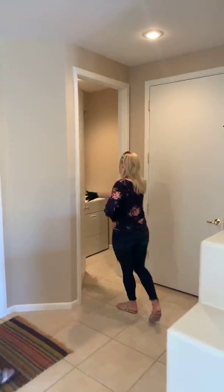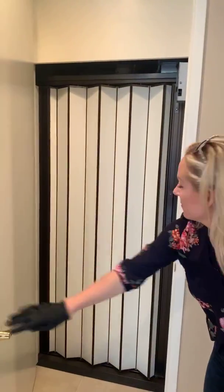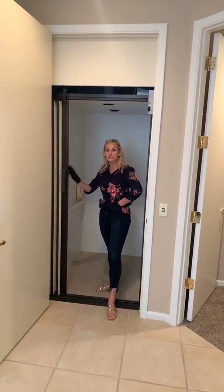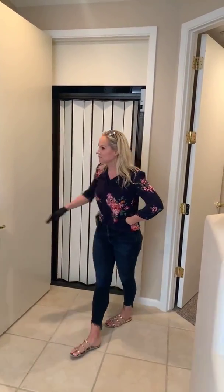So you got washer and dryer. Okay. And then this is the elevator. So you press the call button, the elevator will come to your floor. You open this up and you tell it what floor you want to go to, 1, 2, or 3. So you can literally get to every single level of this house without having to go upstairs if you don't want to.